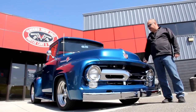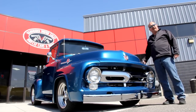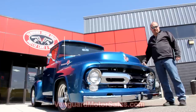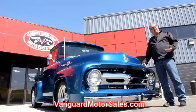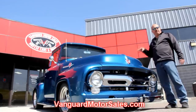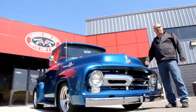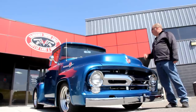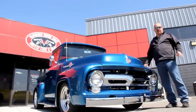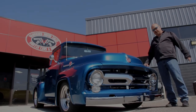All right, we're out here with this '56 Ford truck now. I told you this thing was hot looking. If you want to see about 100 pictures of the truck, go to our website at VanguardMotorsales.com. We're going to put it up on the lift and show you the underside and the wheel wells. We're going to show you that big old 514 under the hood. We'll get you an interior and show you that custom interior, and that beautiful bed. We're going to show you everything you need to see so you can make a really good decision on your muscle truck investment. So come on up here, let's take a look at this beauty.